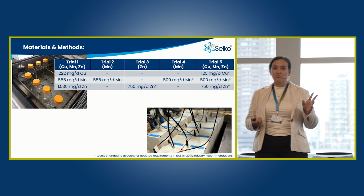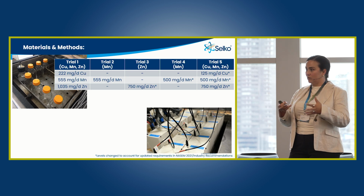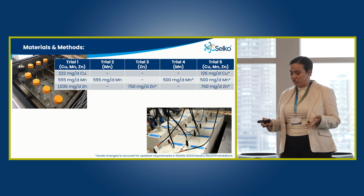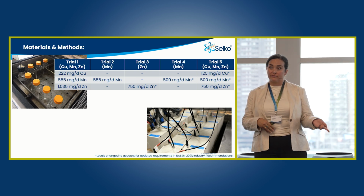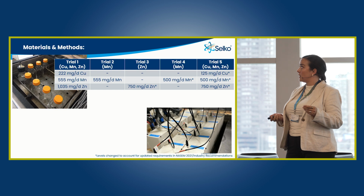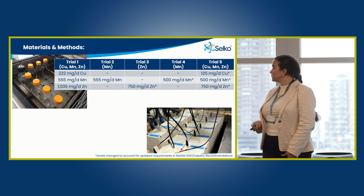So I mentioned what the trial setup kind of looks like. This is a graphical or chart table depiction of what the treatments were and what the levels were. I mentioned that the new NASEM came out with different levels in 2021. That was reflected in trials 3 through 5. That's why trials 1 and 2 have different levels of metals.